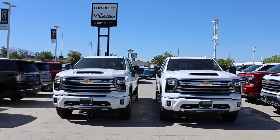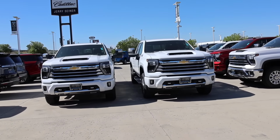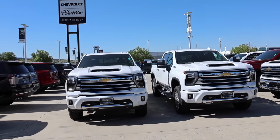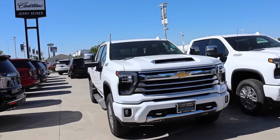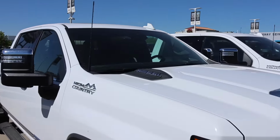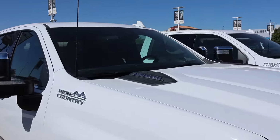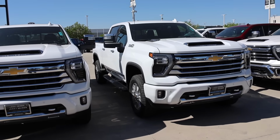The debate still continues: gas versus diesel. I have two High Country 2024 Chevy HDs, and I haven't done this before. This truck has the 6.6 gas engine, right? You guys see right there. And this one has the diesel. Obviously, these trucks use DEF, so we're going to add that into the analysis here.